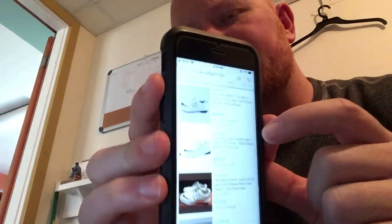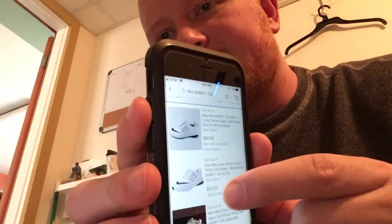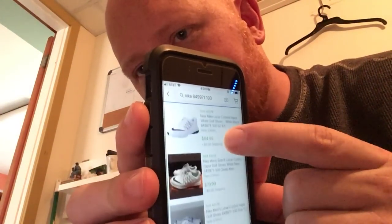So if I would type in Nike Lunar Control Vapor Golf white, it may come up with more because there may be sellers who did not put that code in for the shoe. But anyway, 101 have sold like this, and this is all we need for our purposes. And you can see the sold prices, right?